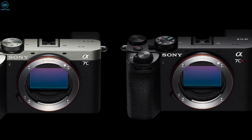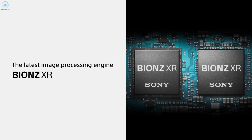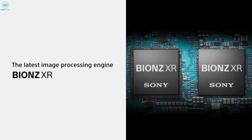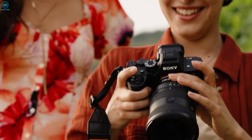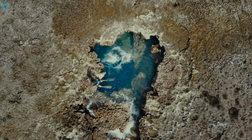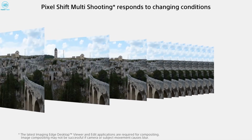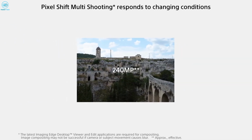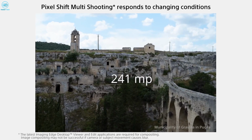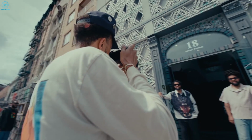Both cameras benefit from BSI sensors, which excel in collecting light compared to standard CMOS sensors. Additionally, both models feature the latest BIONZ XR processor as seen in the A7CV, providing an impressive dynamic range of over 15 stops. Notably, the A7C R introduces a unique multi-shot mode, capturing 16 images that are merged using Imaging Edge desktop software to create a single high-resolution 241-megapixel image. This feature corrects light movements automatically.